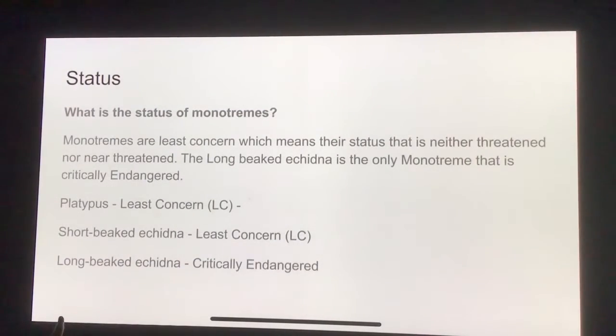What is the status of monotremes? Monotremes are least concerned, which means their status is neither threatened nor near threatened. The long-beaked echidna is the only monotreme that is critically endangered. Platypus, least concerned. Short-beaked echidna, least concerned. Long-beaked echidna, critically endangered.